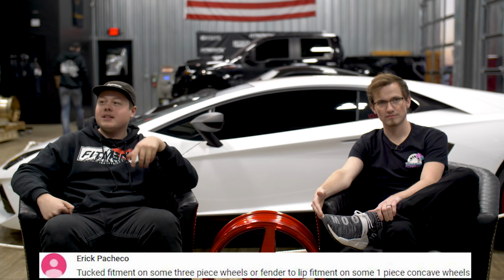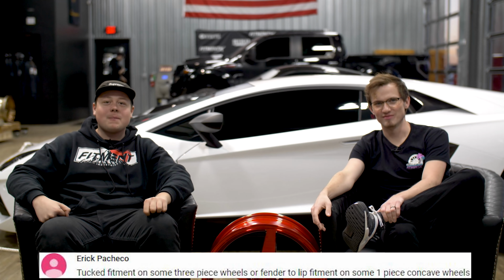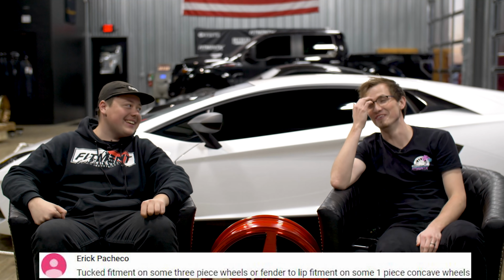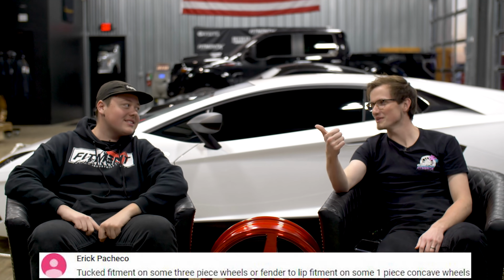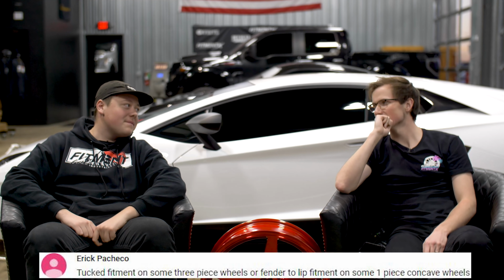Eric Pacheco asks: tuck fitment on some three-piece wheels, or fender to lip on some one-piece concave wheels? In case you weren't listening, because you really enjoyed his last name, Pacheco. One-piece wheels fender to lip, or three-piece wheels tucked. What would you choose? Let's go on three.